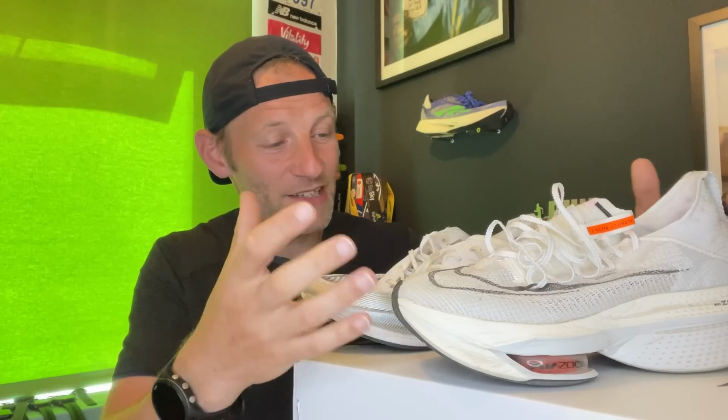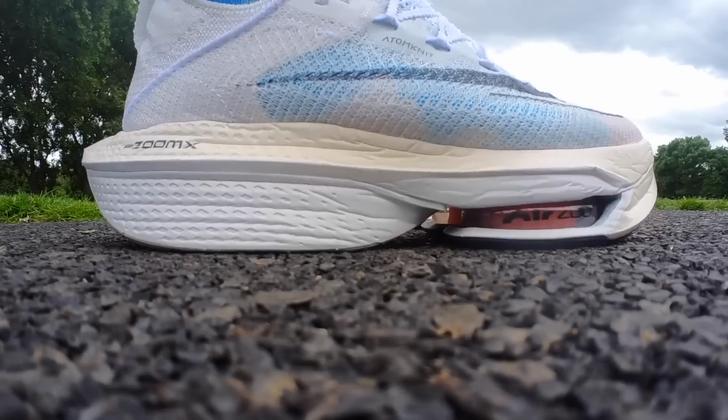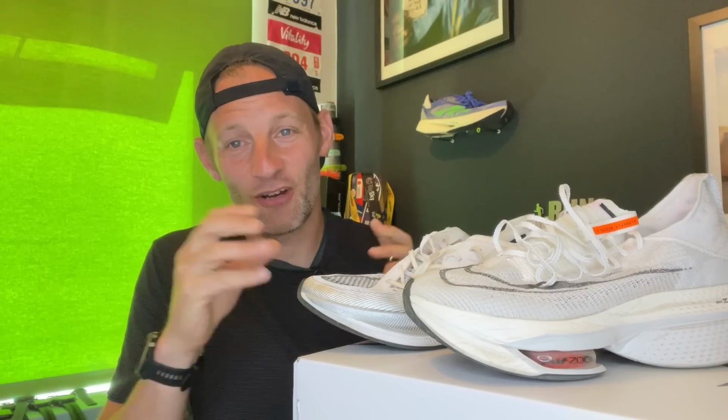You're getting two different feels. This one, you definitely feel a bit odd when you first put them on. It's an odd sensation for the Alphafly 2. But for me now, if you're going to chase race times over any distance from the mile up to the marathon, I would be reaching for the Alphafly NEXT% 2. Even though I've got that potential heel rubbing, I would risk that over the marathon, stick some plasters on and go with it, even though I find it a little bit hard to get on. Once it's on the foot and you're moving, I think it does a great job.